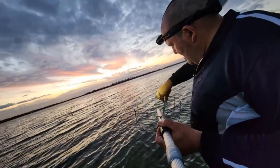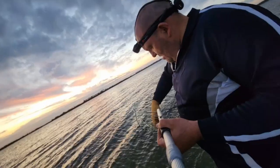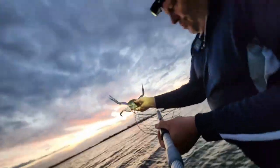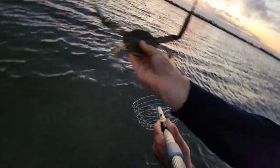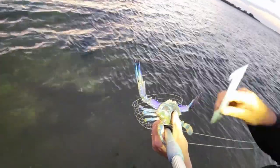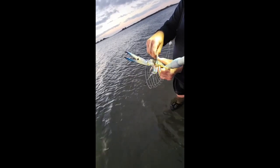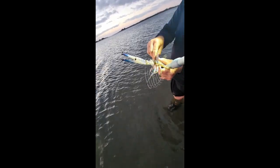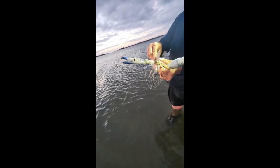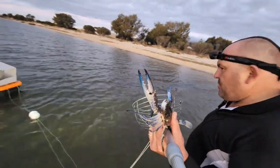Come on, bud. Right. Come on, mate. Well, there we go. All right, beautiful blue manta crab. Check that out, people. Little bit of work for it. How it snuck in. Right, so it just snuck in, people. Literally by a couple of mil there, see? See how there's the overlap? So that's about 130 mil between the horns. So that's a legal size blue manta.